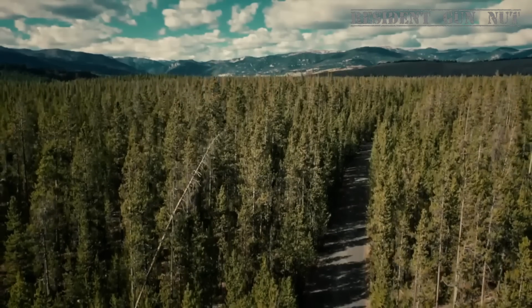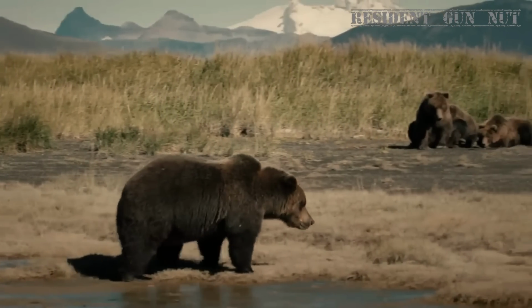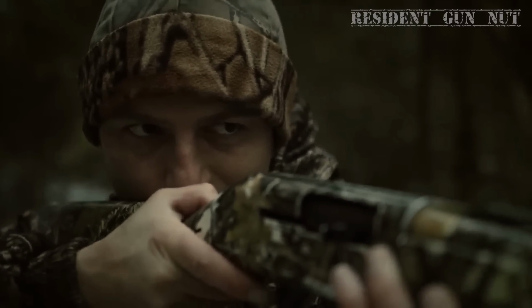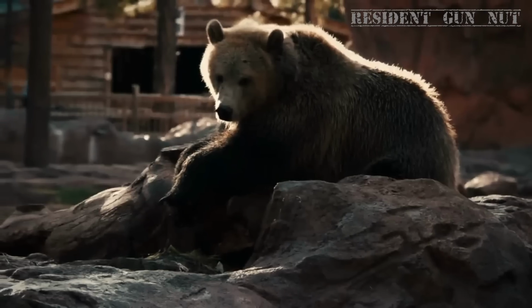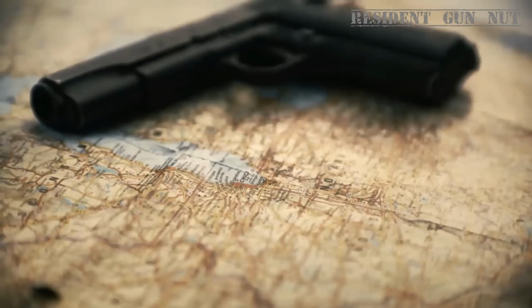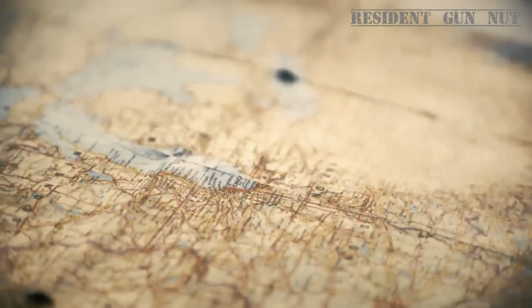Gather round, folks. It's time to talk about something serious. Bears. Yes, bears. Because when you're out there in the great outdoors, you never know when one of those fluffy, cuddly creatures might decide to take a swipe at you. Choosing the right handgun for bear defense can be problematic, especially if you're new to the game or just not up to date on the latest bear defense cartridges. But don't worry, we've got you covered.